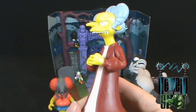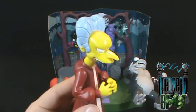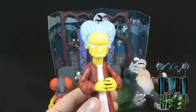We're going to look at Mr. Burns' Dracula. I really like this figure. This is probably one of my favorites in the set. He might be tied with Ned. But I really, really like Mr. Burns here.